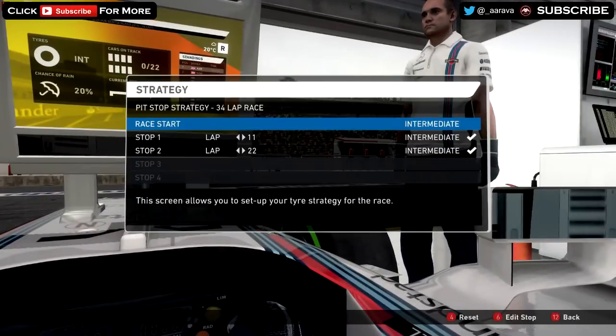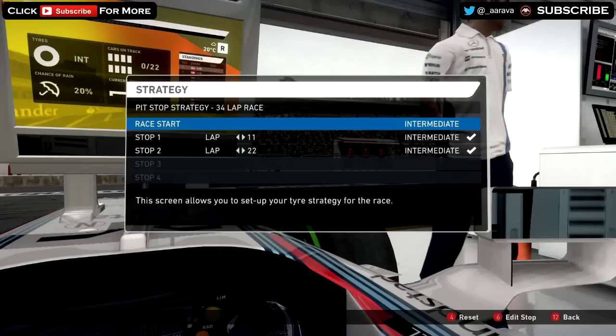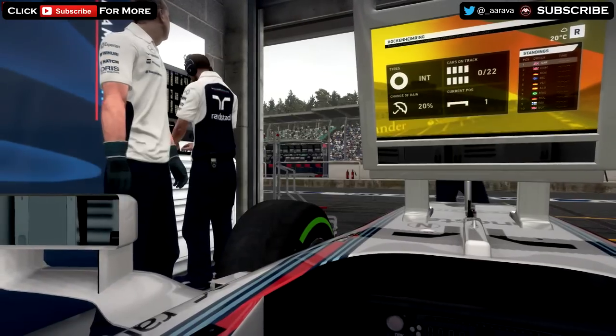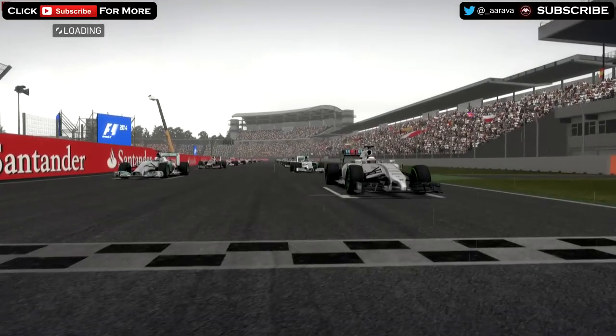Intermediate conditions, so it's a bit easier than wet conditions. In wet conditions, the AI can completely destroy you, whereas on intermediates there is a chance for us to get out ahead, get through to the first corner first, go through the next few corners in first, and just try and build a gap, and then maybe see if we can defend from them. So we'll see how it goes.